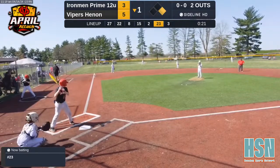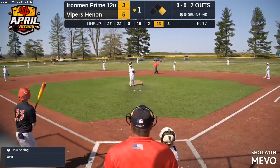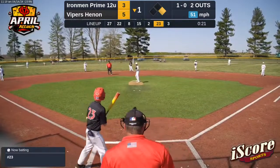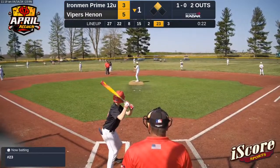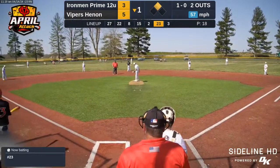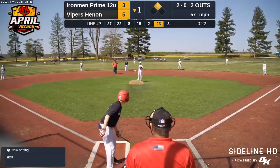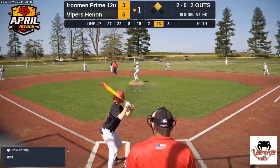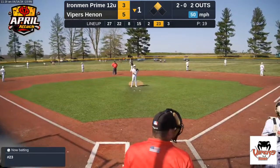Now batting, Raiden Norris. Dad's cheering him on. Jax goes. Steals second. 0-1 is the count for Raiden. Ball two. Fouls it off for strike one. 1-2 now the count, two outs, runner on second.